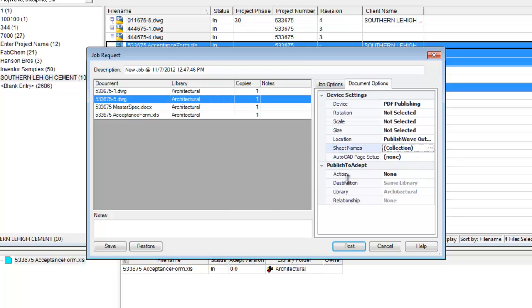In this case, we've eliminated our paper-based processes and used PDF format for all publishing. Whether you're printing or publishing, PublishWave always uses the native applications installed on the PublishWave workstation to produce the highest quality output. Since we've selected PDF format, we can now choose the location of where our documents will be located upon completion. The location may be a folder on your system or a network share accessible by others.